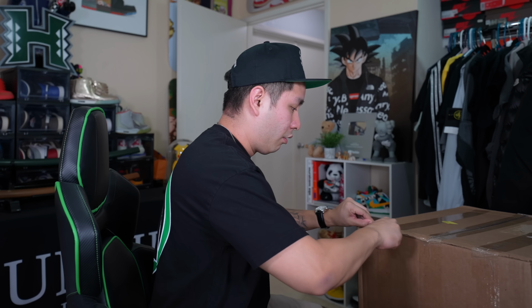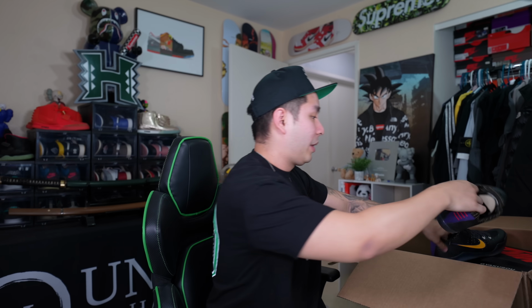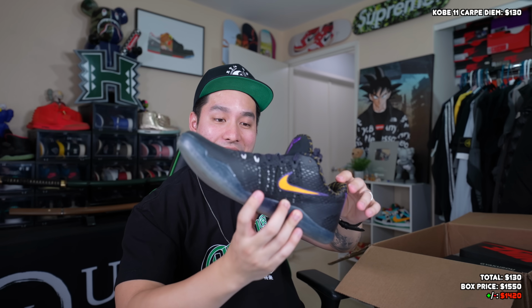Anyway, I think it's time that we get into the sneaker mystery box now, guys. $1,500 from Soul Supremacy. Let's see what we got. Oh, all right. This one was not super heavy of a box either, so I'm not expecting a lot of shoes in here. And I believe this pair is the Kobe 11 Carpe Diems or something like that. This one is in a size 10.5, my size too. And this one is in worn condition without a box, obviously.